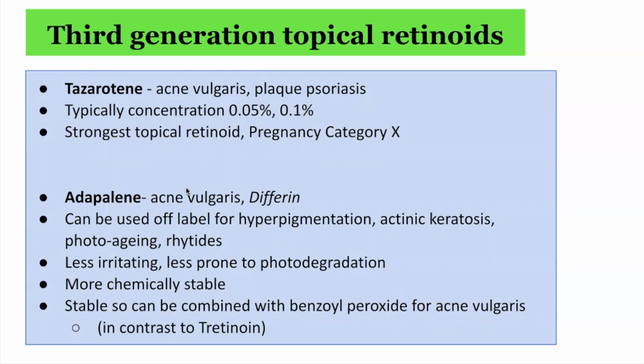Because it only activates the beta and gamma subtypes of retinoic acid receptors, rather than all three subtypes, it's thought to be less irritating and less prone to photodegradation, and is considered more chemically stable. This is why it can be combined with benzoyl peroxide in a combination product to be used in acne vulgaris, which contrasts with the first generation retinoid, tretinoin. So just to reiterate, adapalene has theoretically better stability in light as well as lessened skin irritation side effects compared to the first generation topical retinoid, tretinoin.